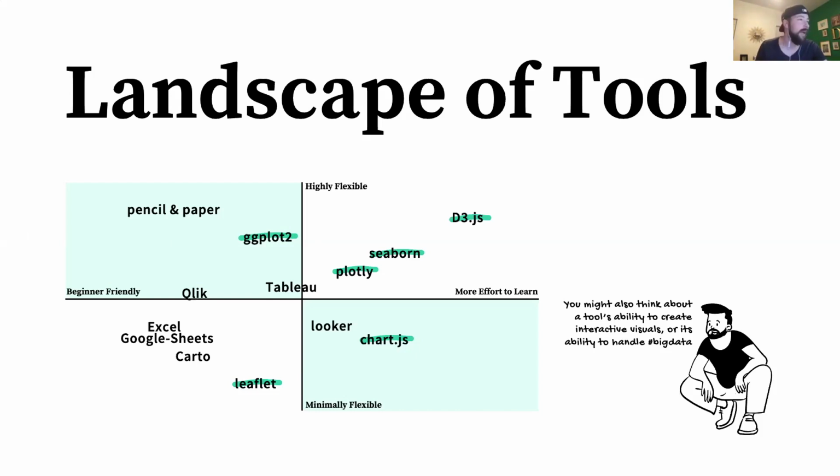It's also important to point out that I've just plotted two axes here. There are other axes, like, can it make an interactive thing, or can it handle gigabytes' worth of data? Those are also important to think about when you're thinking about tools. But I don't want to stay on this slide too long, because I don't want this to be the focus of my presentation. And the reason why is because of this.